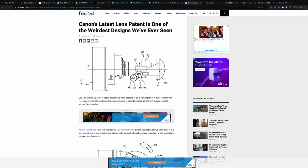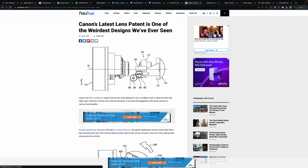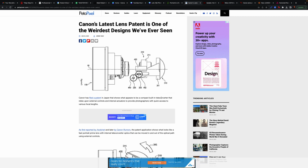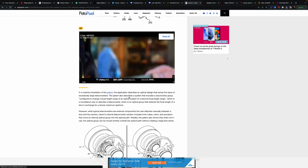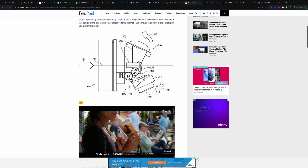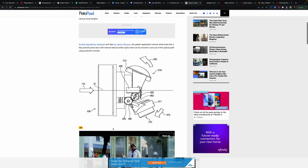Alright, Canon's latest lens patent is one of the weirdest designs they've ever seen, is what they're saying at Petapixel. What really stuck out to me is not that they're talking about another built-in teleconverter, which Nikon has done and Canon has done already in their lenses, but this is a more compact version to fit into a smaller camera, smaller lens than a large telephoto, because we've seen it in the 800, we've seen it done in large telephoto lenses.